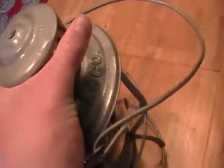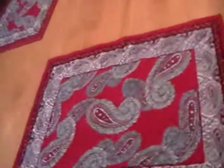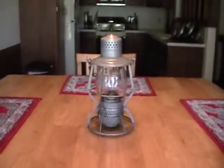But you can see up here on the top, Keystone Lantern Company. There are a couple dents there. USA, Philadelphia, Pennsylvania. That's exactly why it was the biggest customer for the PRR. I'm going to open this lantern up and start to show you this lantern.